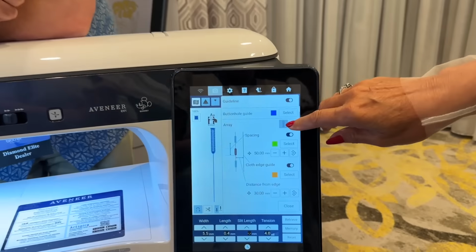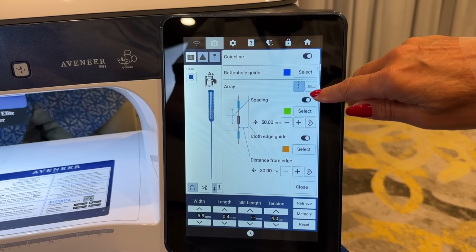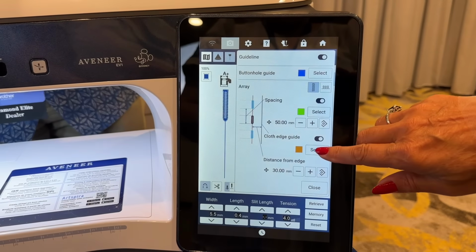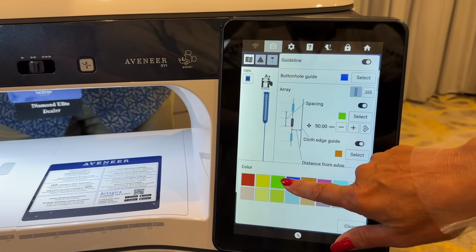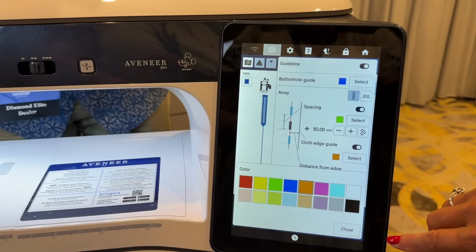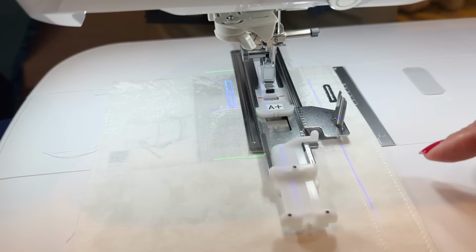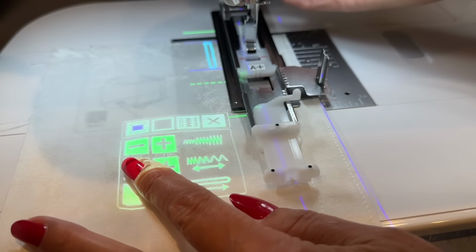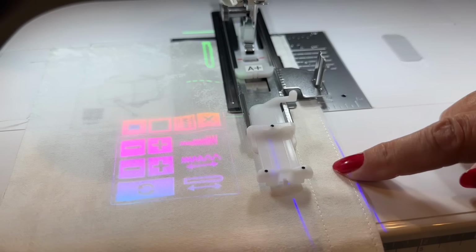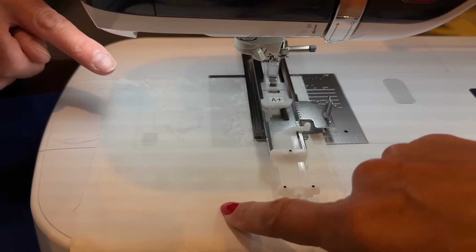So you can line up your buttonholes horizontally, or vertically. And you have all these different colors to choose from as well on the fabric. So if you can't see something, make it darker. You can change the distance. On here, if you look closely, I know some of these lines don't always show up right away, but do you see this extra line right here? That could be the edge of your fabric. Nice. And see, if I just lean this up just a little bit.